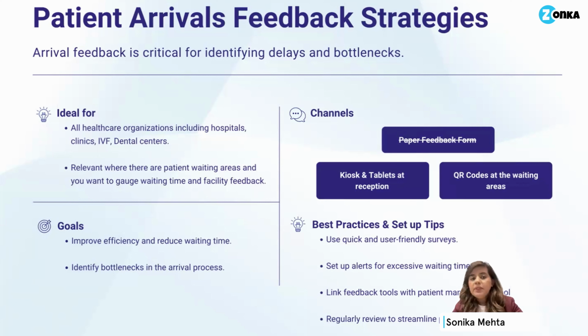Now, one of the most popular ways of taking feedback that we also saw in the poll is paper feedback forms, right? Because it's easy and it's great that you have that set up, but we want you to go digital. We want you to make sure that these processes are automated, they're reaching the right team members immediately. And when you go digital, these are the two channels that I recommend you could set up in the arrival stage.